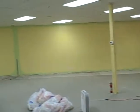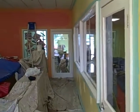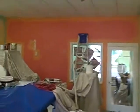I just wanted to take a quick picture of the cutting in before we start rolling. Well, we're getting towards the end of the project here at the Little Gym in Puyallup, Washington. This is what I was told is called the dance room. And we've set it all up, scraped, patched, and sanded the walls, and cut in the two colors. And we're getting ready to roll the first coat. I just thought I'd take some quick footage of this before we got started.